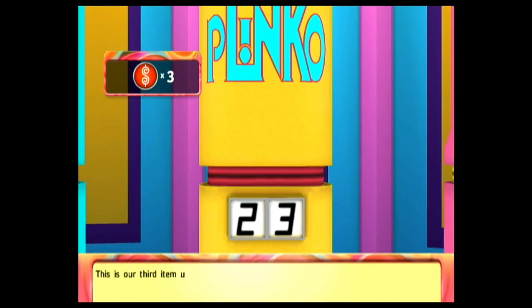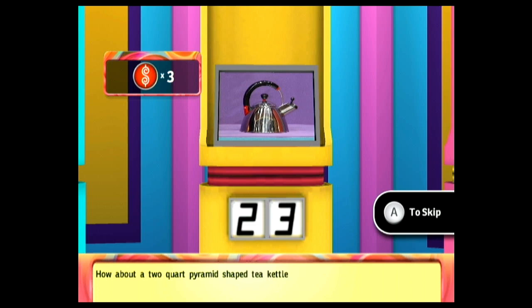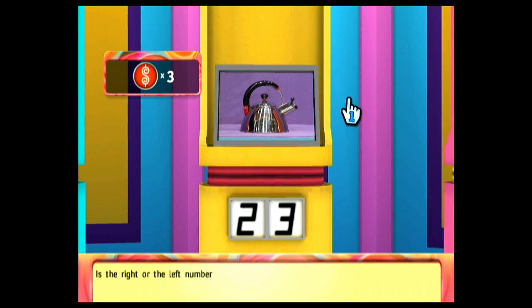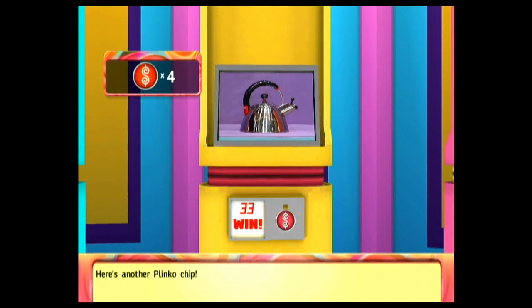This is our third item up for bid. How about a two-quart pyramid-shaped tea kettle? Whether making hot chocolate soup or tea, this tea kettle is ideal for any occasion. Is the right or the left number the correct number in the price? You're right. Here's another Plinko chip.